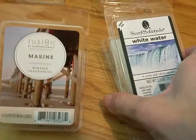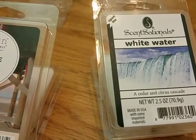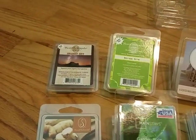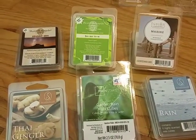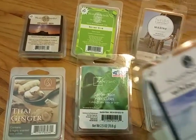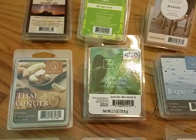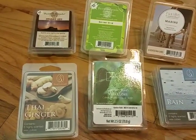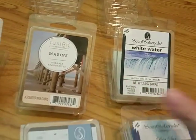Sensational's White Water. Again, it doesn't smell like a water scent. The label says a cedar and citrus cascade. All right. Well, I don't smell cedar or citrus. In fact, this is very close to a laundry scent, a little bit more salty than a laundry scent. I don't smell citrus. I don't smell cedar at all. Well, maybe a hint of cedar? No, this is really more of a salty, fresh scent. I don't know where cedar or citrus comes from.